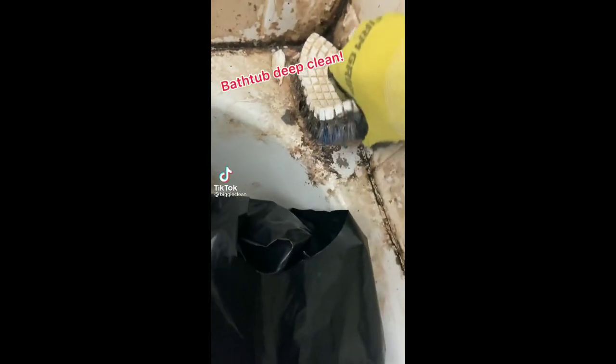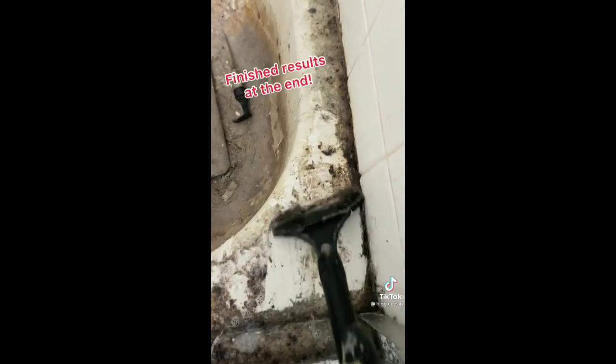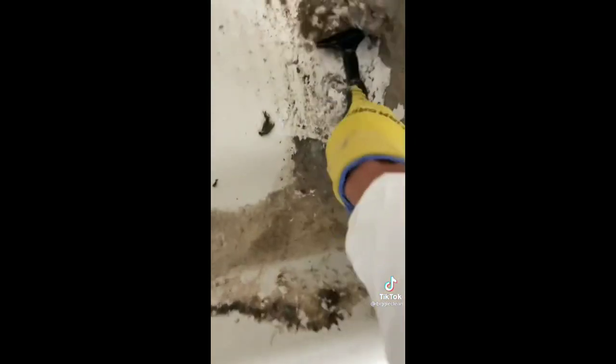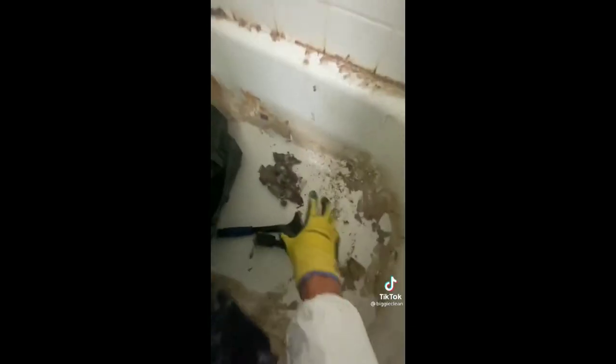I'm going to show you one of the most difficult bathtubs I've ever had to clean in my entire life. As you guys know, I clean up biohazards, so that means I'll have a bathtub like this that hasn't been cleaned in a really, really long time. What I think ends up happening is mold, mildew, and other stuff just gets super caked on there, and it makes it really difficult.